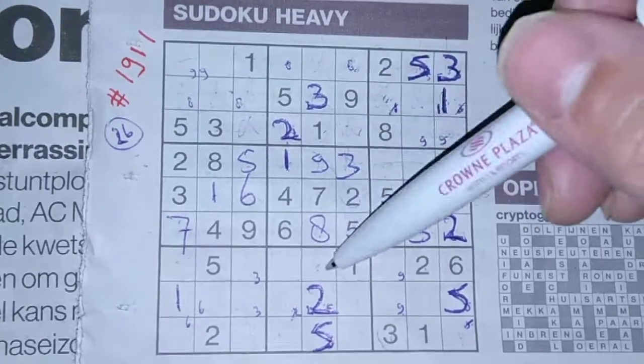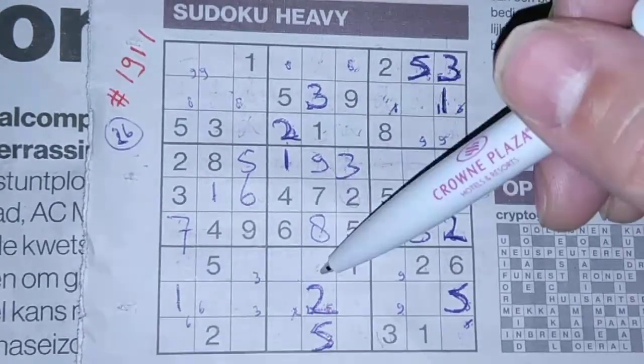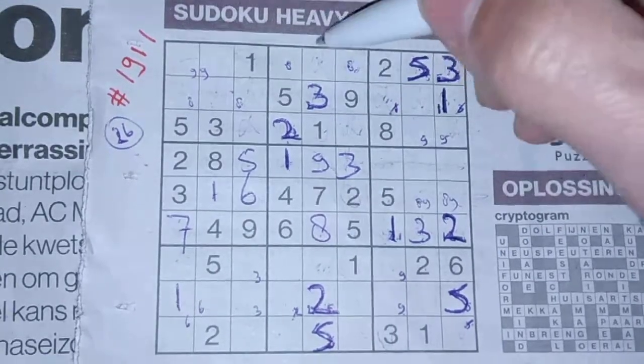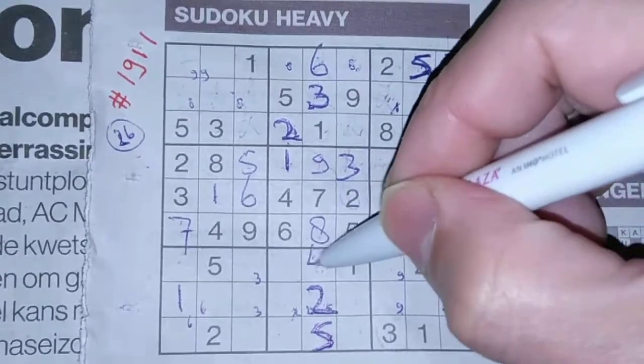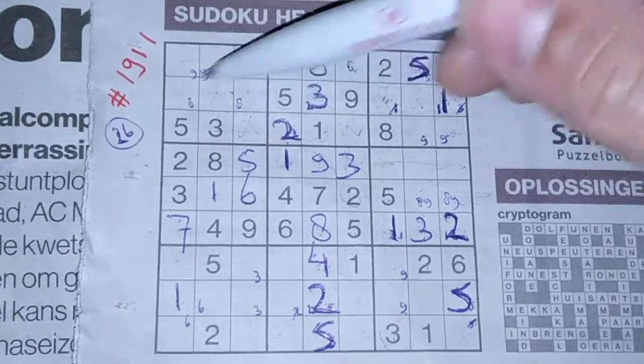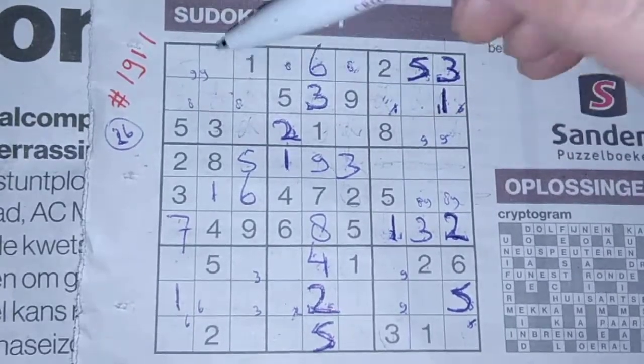2 boxes left. The 6 and the 4 are missing. We see here 6, no 6 there. 6 should be here, and the 4 goes in there. 6, 6, so these should be the 6s here.